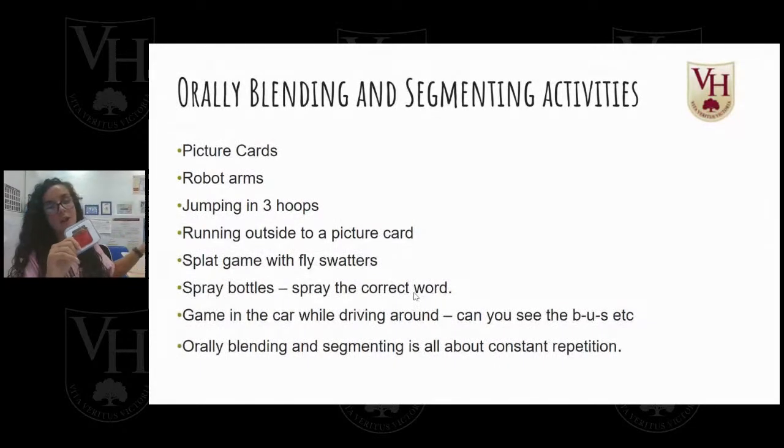Okay. We also love to use fly swatters. So again, with your picture cards, putting them down on the carpet, I'm going to have 2 children against each other and say, right, can you find me the zip? And it's the first one to hit the zip. So it's quite a fun game to play. They love playing against me and seeing if they can beat me. So it's quite a nice one to play.